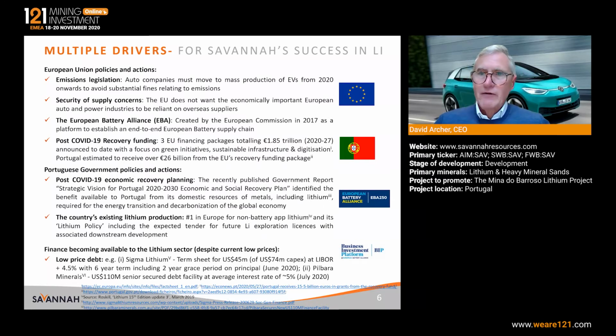Portugal as well is feeling the effects of the economic downturn, particularly because of its tourism industry. And the government very sagely has created a commission to look at the means to encourage economic growth. The development of its very promising lithium industry is seen to be a key element in that program, and of course Mina is the leading project in Portugal itself.